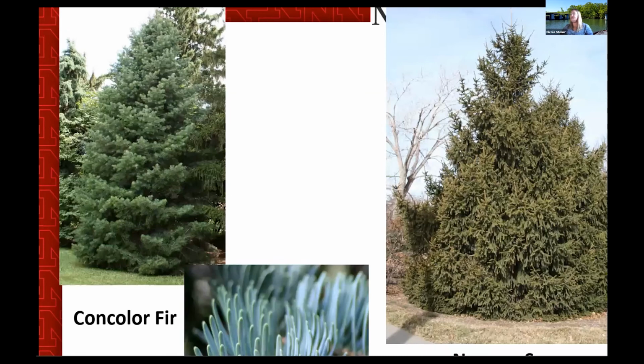And then the concolor fir, that's one, the needles curve upward and kind of outward, and they have flat needles. So spruces have square needles, firs have flat, because fir and F and flat and F, and then spruce and square. So that's how you can remember that.